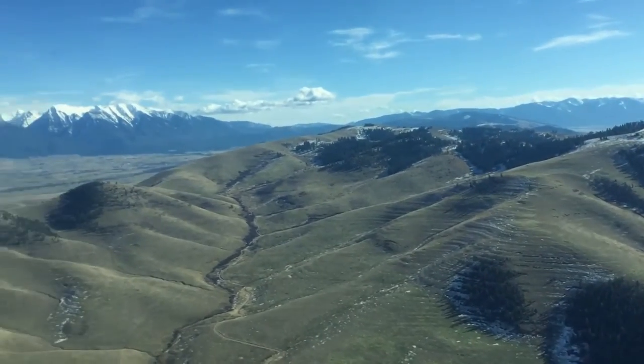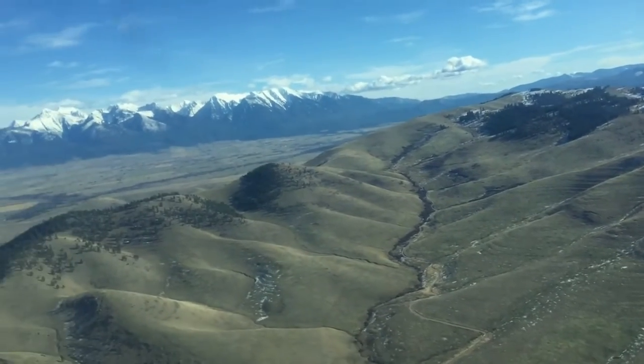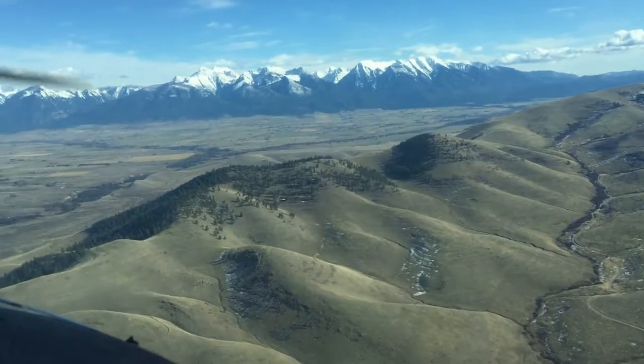Here is where we'll end the tour, having made a full circle around the National Bison Range. This is my first video of a flight. Next time I'll get us closer so we can see some bison and maybe other animals better.